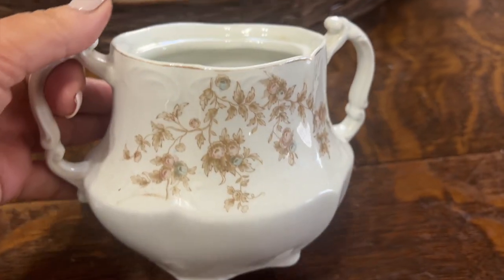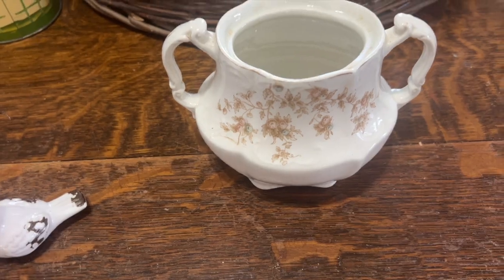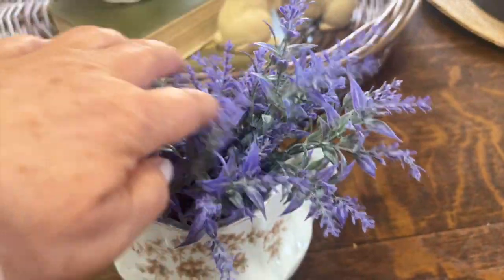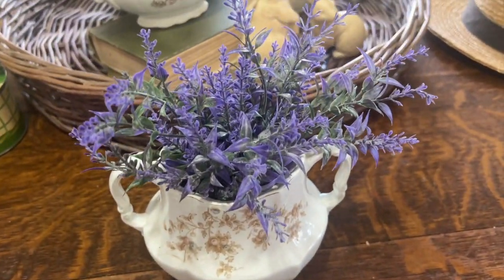To me, it's absolutely beautiful. I think I gave 50 cents for it. It didn't have, of course, the top to the little sugar bowl, but I'm just going to show you how you can just pop in some pretty little florals, and look, that screams spring.